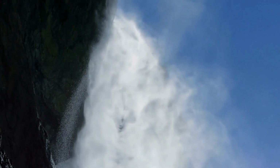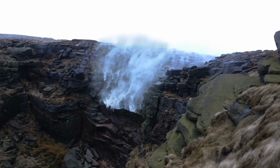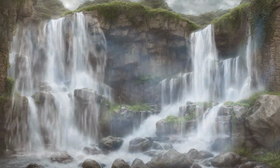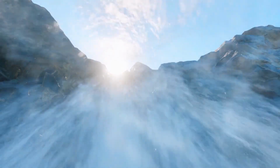Apparently, these inverted waterfalls can happen in other places too, like on the cliffs of Moher in Ireland, the mountains of Iceland, and even in the Waipuhia Falls of Hawaii. Talk about Mother Nature showing off her skills.